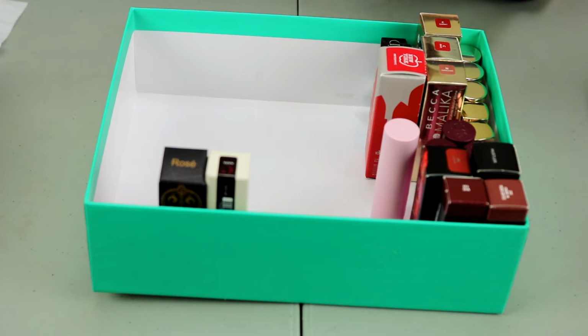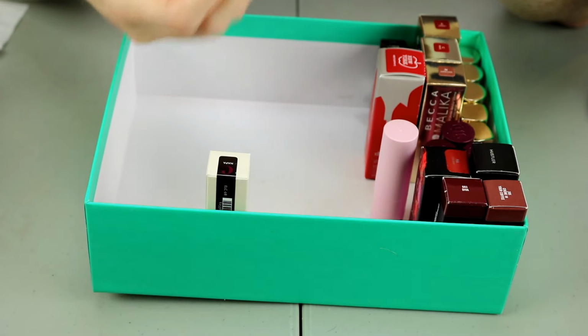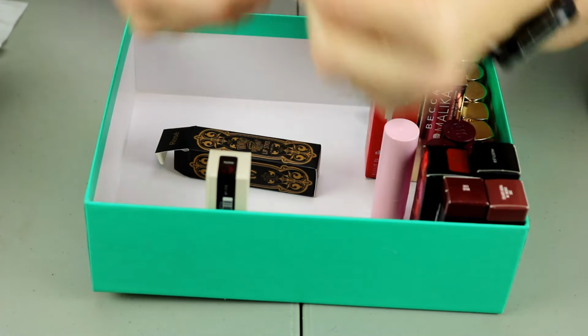So I'm going to keep that. The next one is from Medusa's Makeup. It's a lipstick in the shade Rosé or Rose. Oh, no, no, no. No, no, no, no, no.